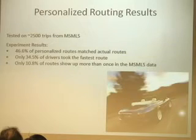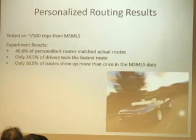And so we tested this on 2,500 trips from our GPS data, and we found that close to 47% of the personalized trips match the actual routes that people took, and that was quite a bit better than what we were getting from just using a standard router. So I think that was pretty successful in making the router more personalized.